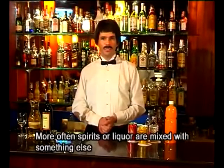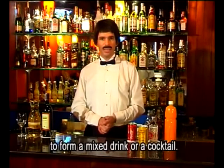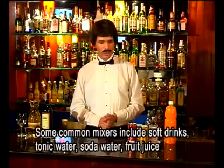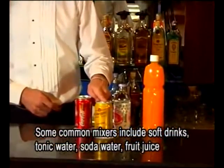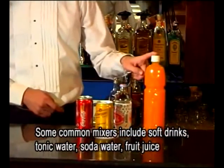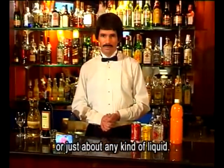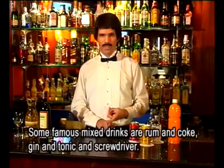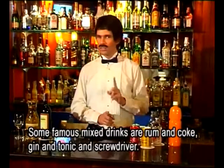More often, spirits or liquor are mixed with something else to form a mixed drink or a cocktail. Some common mixers include soft drinks, tonic water, soda water, fruit juice, or just about any kind of liquid. Some famous mixed drinks are rum and coke, gin and tonic, and screwdriver.